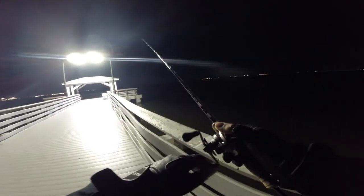Okay, where are you taking me? You're not going there. I'm this way. It's not a big one, but she acts like it. She acts like a big one. This reel casts so smooth. It's so much easier to cast.